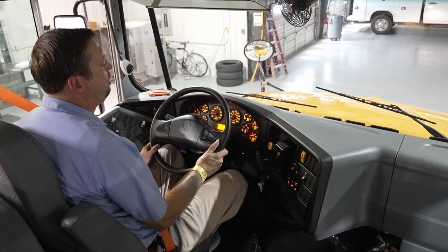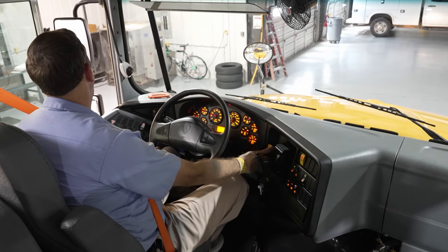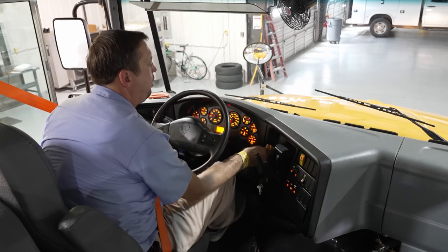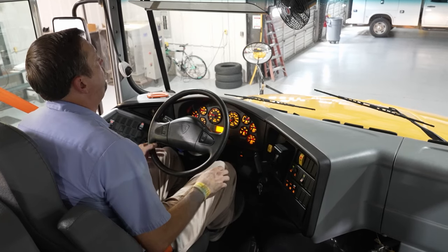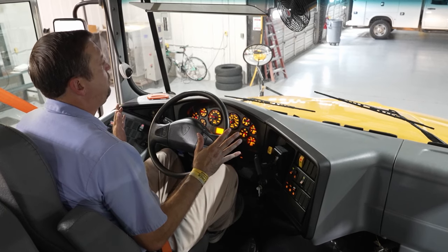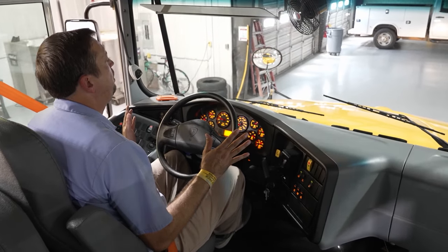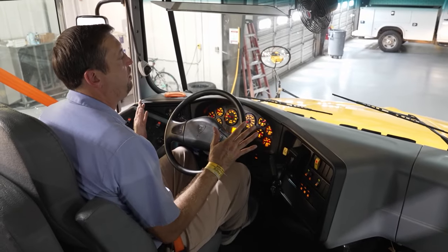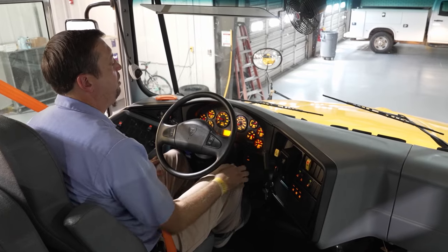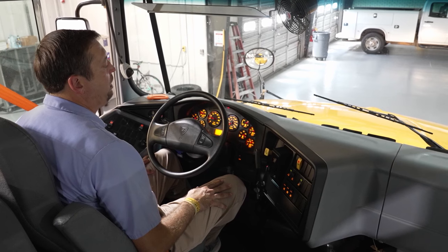Next, we will check for the service brake. We will leave it in drive. We will check our mirrors to make sure no one is around us. We will release our parking brake. We will take our hands off the steering wheel. We will let the bus get up to 5 miles an hour, and then we will press our service brake. And we will make sure that the bus, when we come to a complete stop, does not go to the left or to the right. We put it back into neutral. We pull the parking brake, and that completes our air brake test.